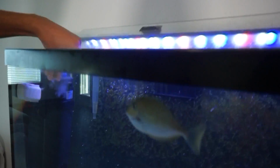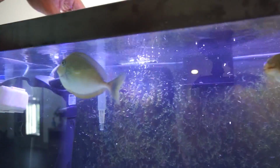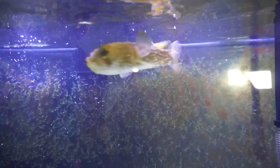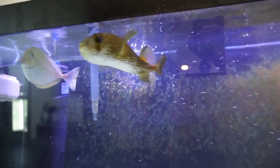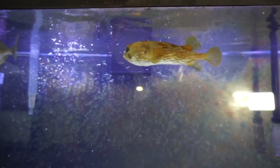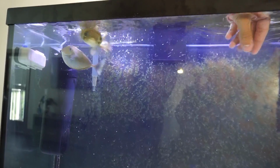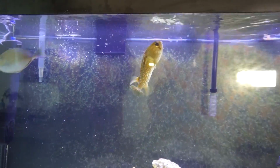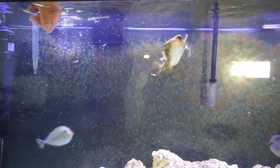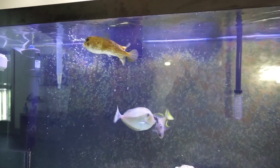So we're gonna give him one more cube. Let's let this thing defrost. I think he started to get full a little bit there. Actually, never mind. This guy never gets full. None of these fish get full, actually. The tang is doing great. Everybody's doing great, as you can see. This guy just darts everywhere. He wants the big chunk. That's what he wants. He's so spoiled.